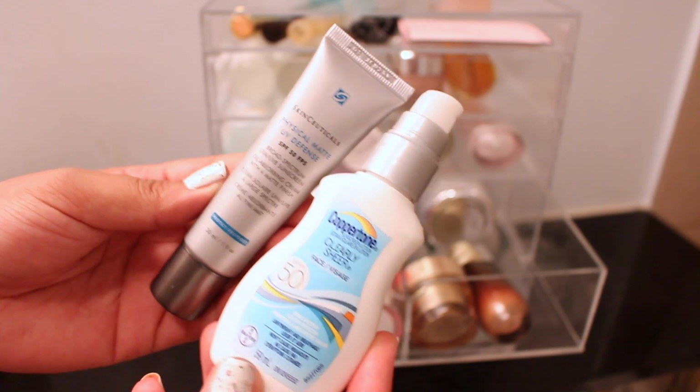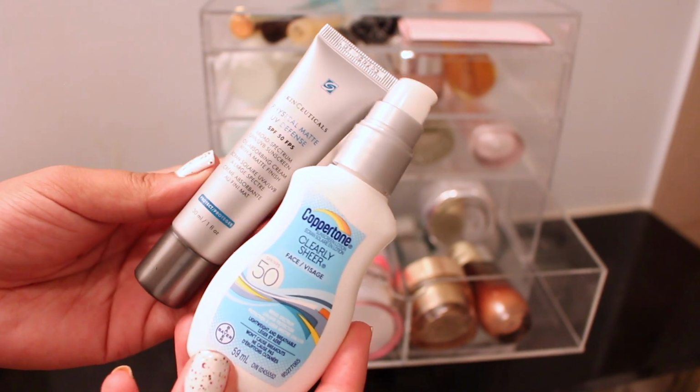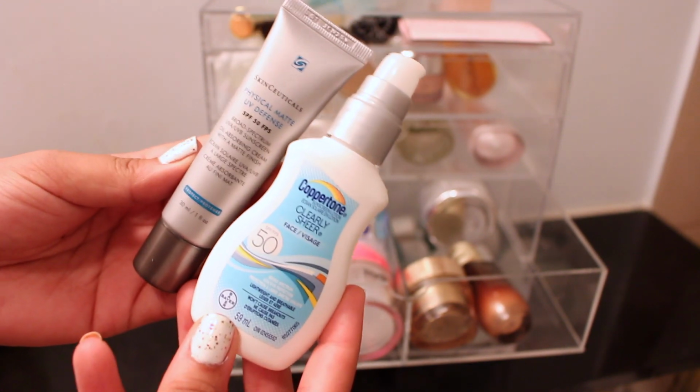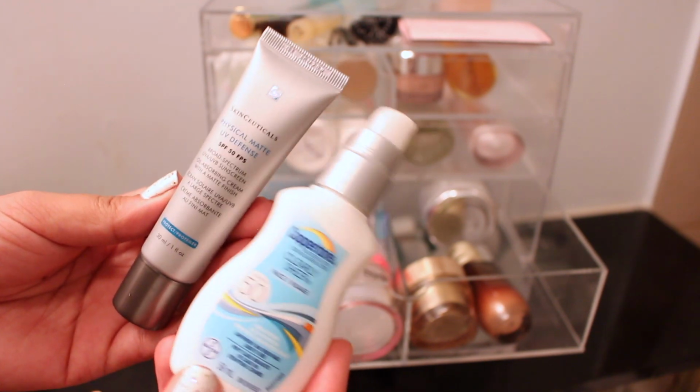And then another great option is from Coppertone. This is their Clearly Sheer, also SPF 50, and this is for the face, and it definitely has more of a sunscreen texture, but it does feel really lightweight, and I've been mixing this in with moisturizer for the past like month and a half.